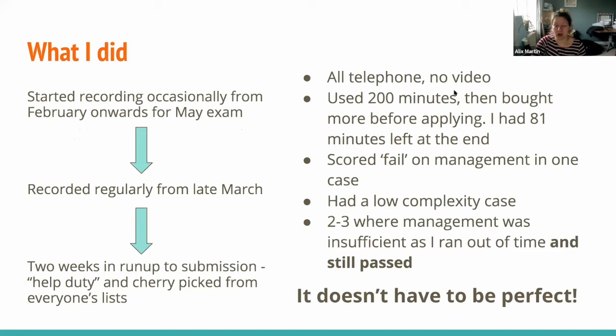And I did that sort of February onwards, and then started recording relatively regularly from about late March, but not really taking it, not going too hard, but upping the ante a little. And then I had an arrangement with work where in the 2 weeks in the run-up to submission, I didn't have any patients booked, and I was down to help duty, but equally I cherry-picked from everyone else's list, which was great. So that was the best thing about it, was the 2 weeks before.